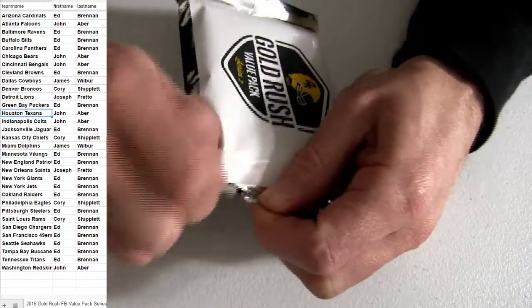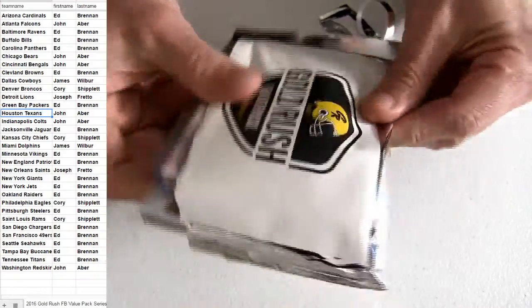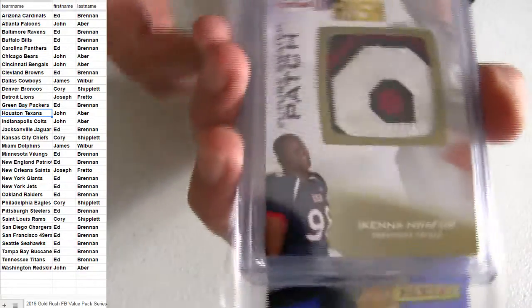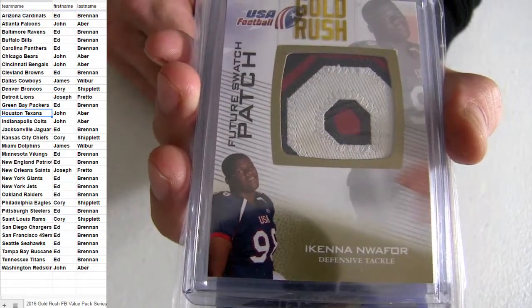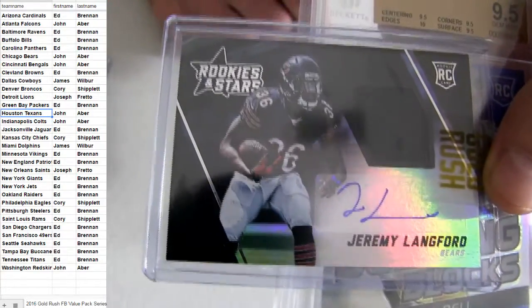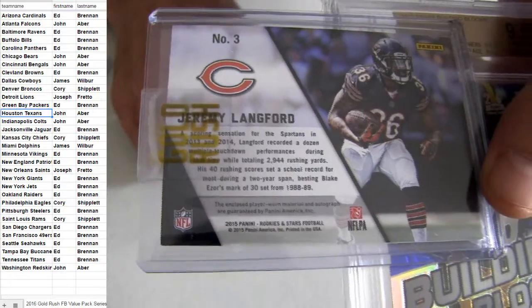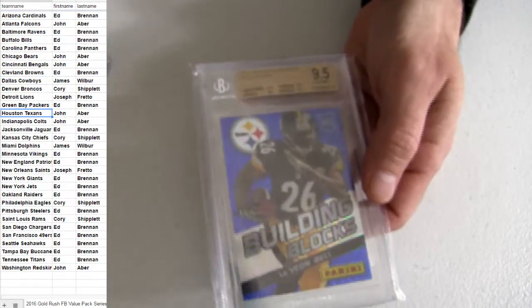Super thick pack. Let's see what's in it. Maybe a graded auto. There's a graded in there. Jumbo patch. We're going to figure out where he is in just a bit. It's going to be a Langford Chicago pickup. Rookies and Stars for the jersey. Auto. That's Chicago for John.